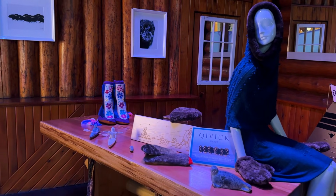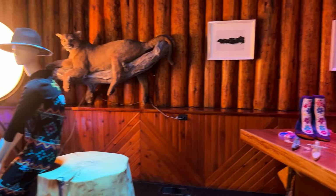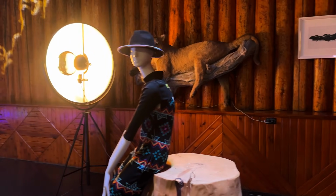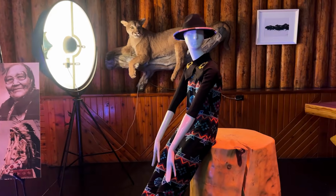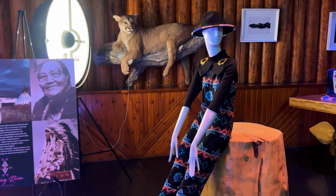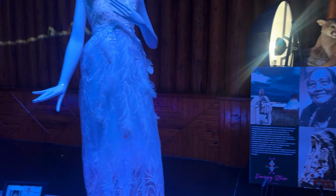And I really appreciate this part as it kind of speaks to Native fashion, not only having a past and also having a present and a future, which is really important and I think lacking in a lot of Native museums, unfortunately.